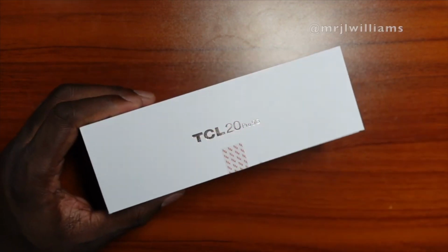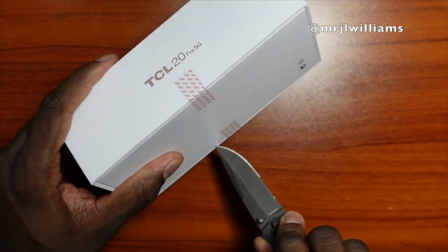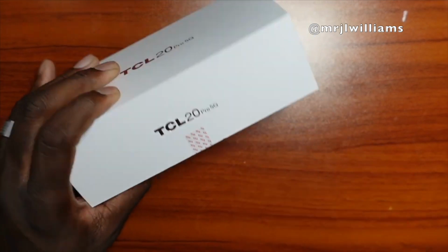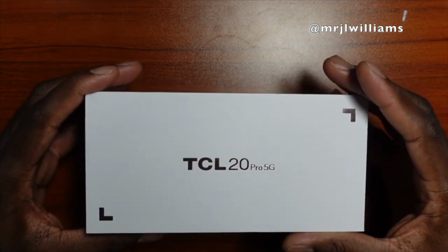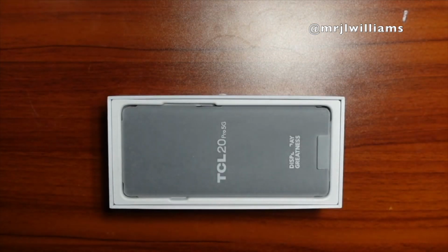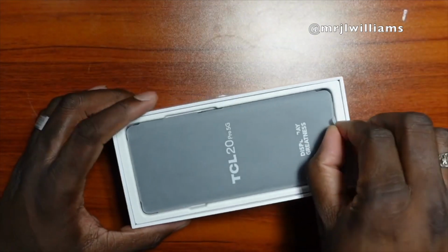I'll put this side by side with my TCL 10 Pro, but first, let's get this box open here, and we're gonna take a look and focus on this device. The TCL, I appreciate them sending this over to me. They also sent over a nice case, and I'll show you that as well.